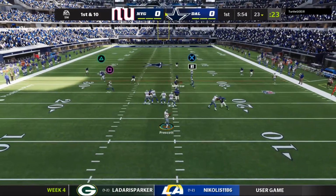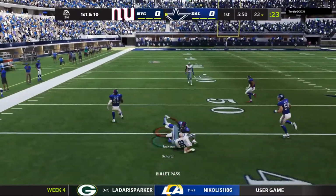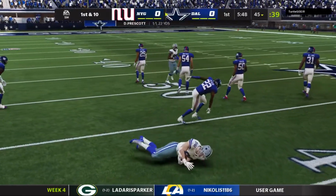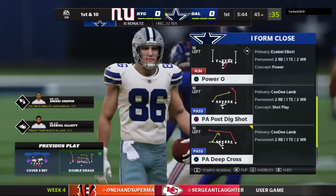A first down throw for Prescott. Man open, that's complete to Dalton Schultz. And they'll get it all the way up about 5 yards shy of midfield.